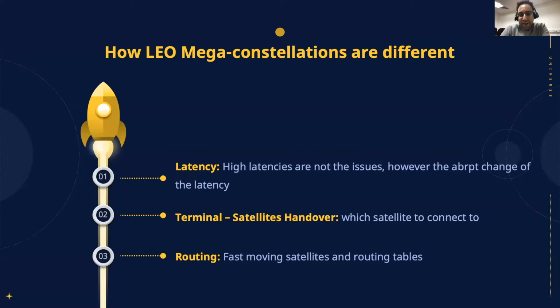And they are traveling at exactly the same rate as Earth, which means a terminal or a user on Earth actually sees these geostationary satellites as fixed satellites. And that explains why there is no handover concept in geostationary satellites. However, this is completely different in LEO satellites. Each LEO satellite takes around 95 minutes to complete one orbit around Earth. So this is like 1.5 hours to complete one orbit.